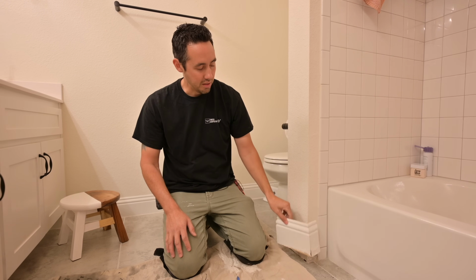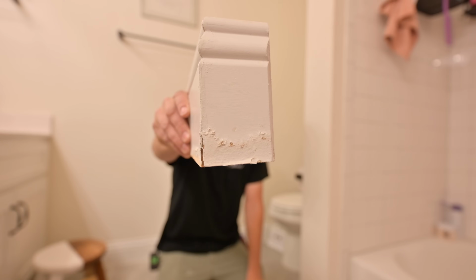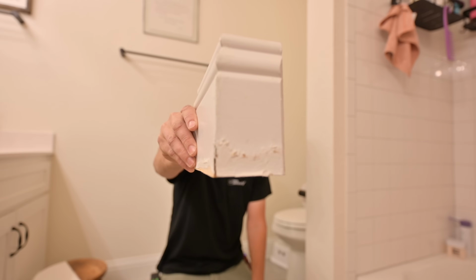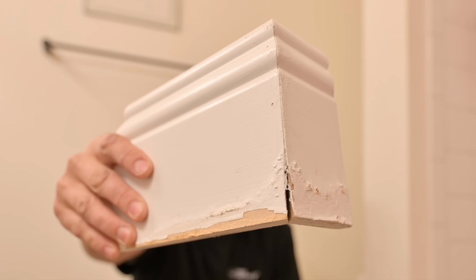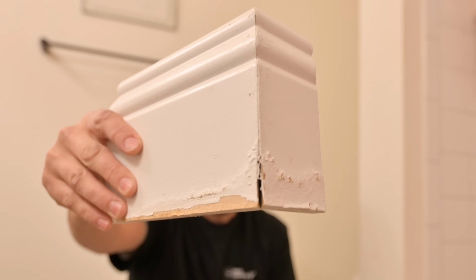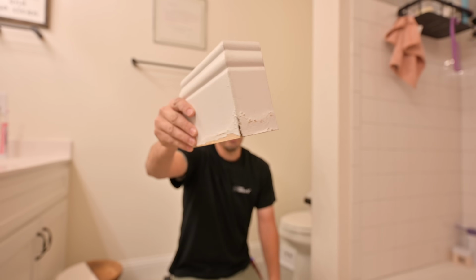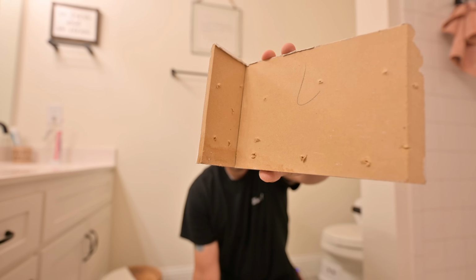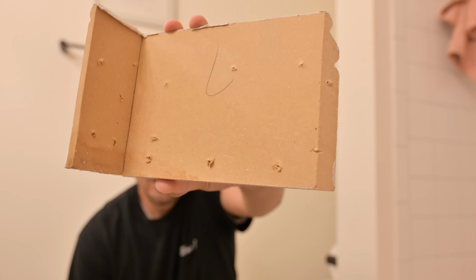But let me show you how this looks up close. So this is what happens. Looks absolutely horrific. And what you're seeing here is the MDF basically absorbing this like a sponge and just warping that whole profile of that board. And it sits on the floor, on the tile, and just soaks up into the board. And if you look at the back side, you can see it more clearly. Actually, the front, now that I'm looking at it, is really obvious. The back actually looks a little bit better.